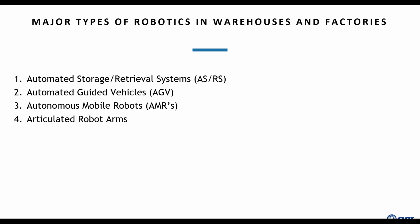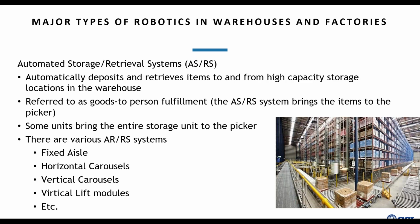Then you have things called automated guided vehicles. There's also autonomous mobile robots. And then there's the articulated robotic arms. All of these play a part in your supply chain process. So if we look at each one of these separately, my automated storage and retrieval system, and the picture on the right shows you that warehouse I was alluding to.